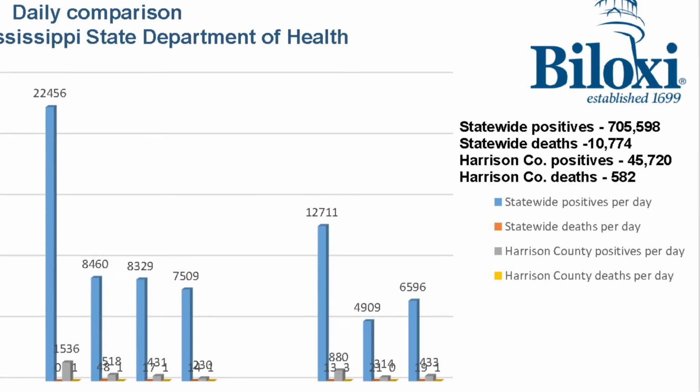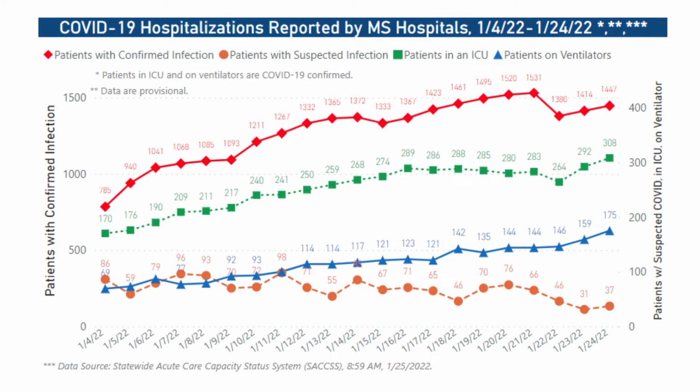And more than 10,000 Mississippians have died from COVID-19. In Harrison County, more than 45,000 cases of the virus have been reported with 582 deaths. At the hospitals, as of January the 24th, more than 1,400 people were in Mississippi hospitals with COVID-19. 308 of those were in intensive care units. Along the coast, 212 people were hospitalized with the virus, and 38 of those were in intensive care units.